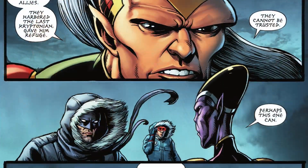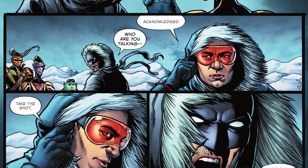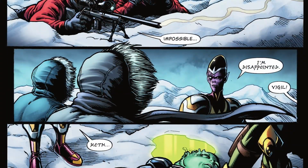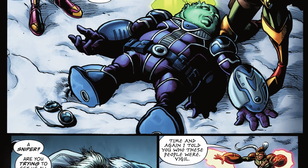Batman wants to know what the truth is, but Aklani doesn't trust the humans who are friends with Kal-El. Lex meanwhile tells his men to take the shot, having a sniper from a nearby tundra shoot at Vigil, but the bullet does nothing as Vigil deflects it. However, he deflects it into Keth, who is killed by the headshot. Batman can't believe that Lex used a sniper since he might have just gotten them all killed.